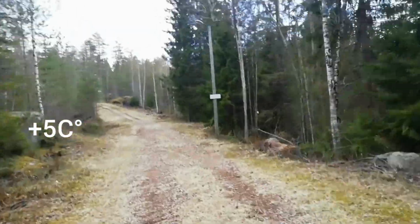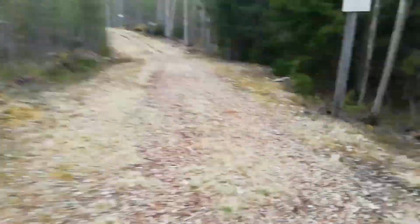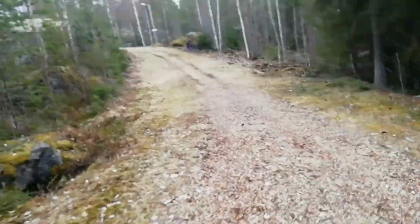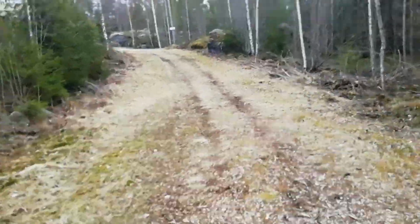Just a different cross-country course, and we'll be stepping up also the trail. And today I'm going to get a little bit more elevation gains.